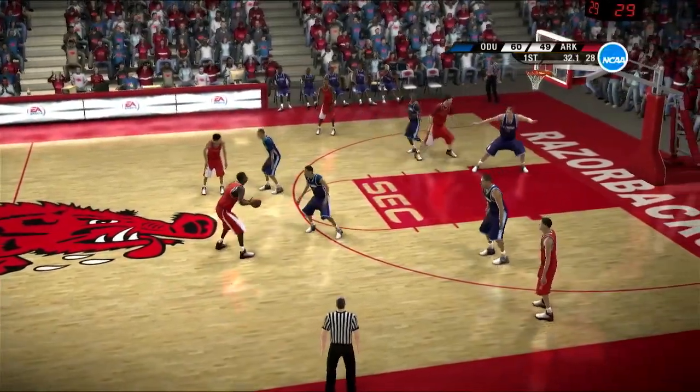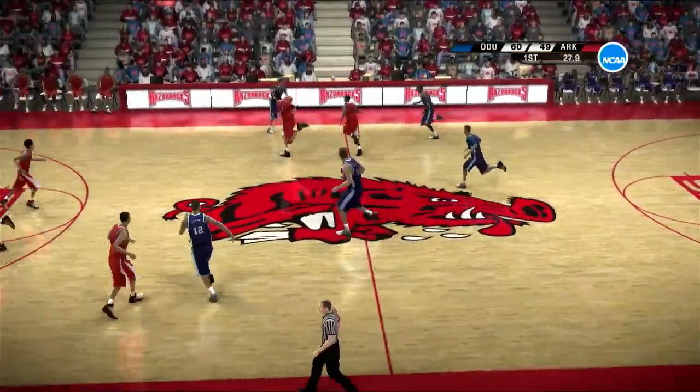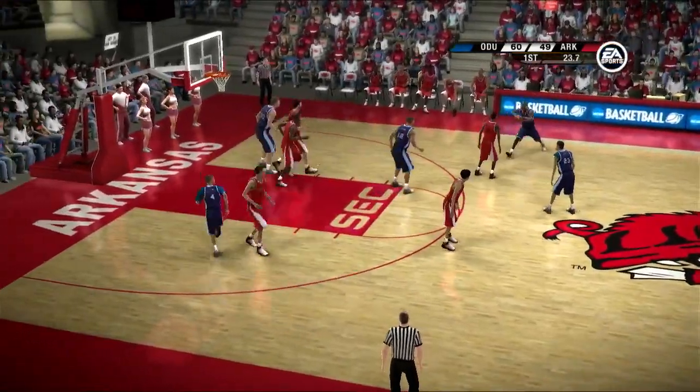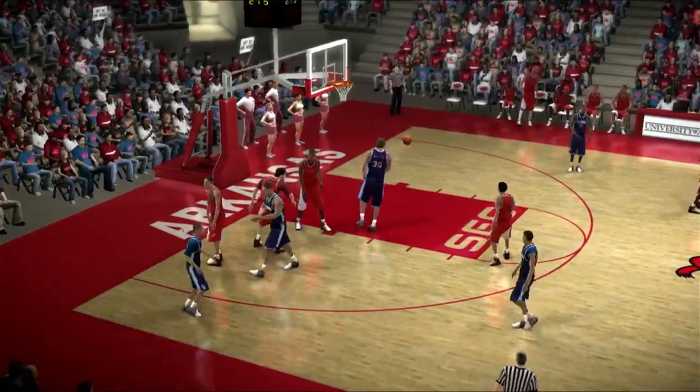They'd like to get it inside to the low block. Unable to so far. Nice job of packing it in defensively. Yeah, really doing a great job packing it in, then a great job of anticipating that lateral pass. Top of the circle, they work it around the perimeter. Number 30 draws the foul.